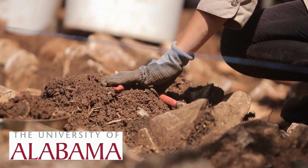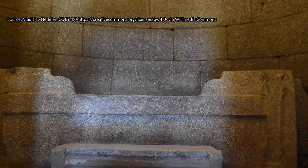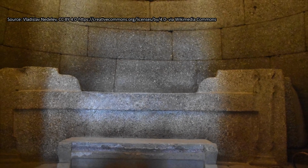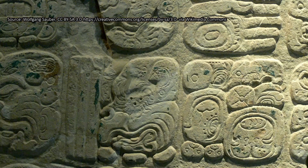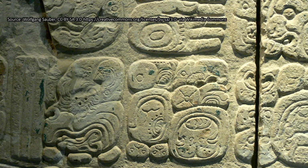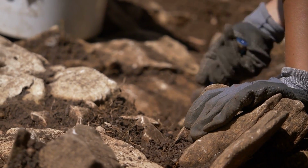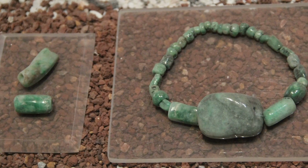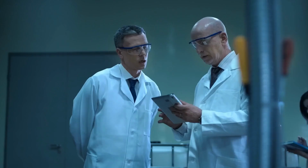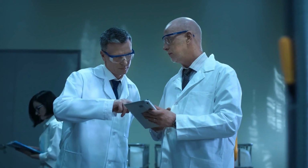Unfortunately, the tomb was already looted when archaeologists from the University of Alabama were performing their excavation. Raiders had cleaned the tomb out, leaving nothing but scraps in the dirt for archaeologists to collect. The researchers found some pieces of bone carved in Maya hieroglyphs from about 350 AD. Then, as the archaeologists searched the dusty floor of the tomb for potential treasure, they started finding tiny blocks of jade.